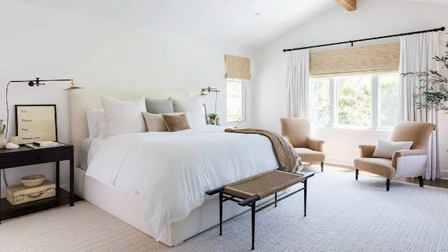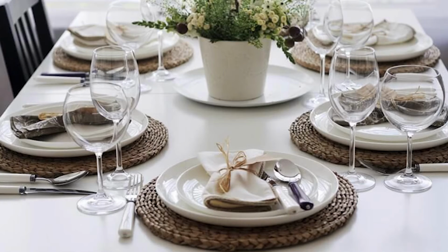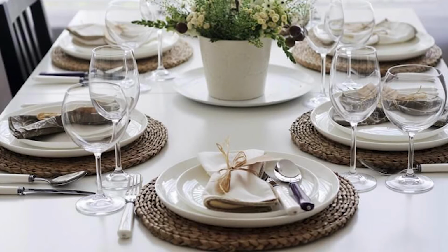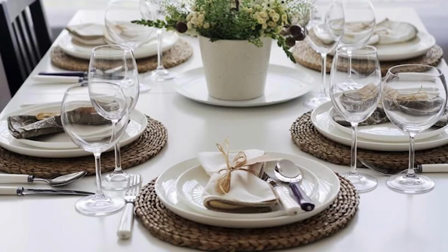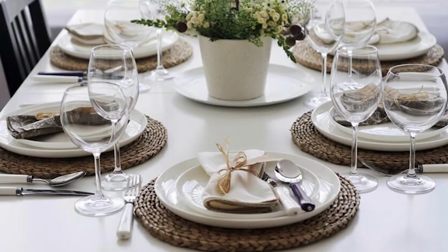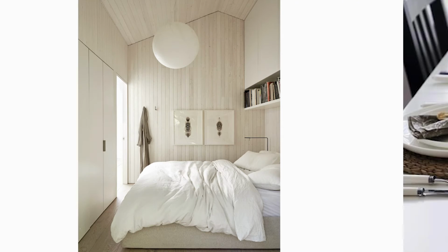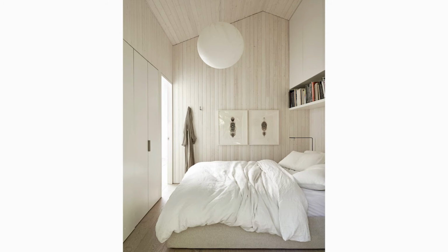As much as sometimes you see all those beautiful patterns or a beautiful color and you think, oh, I'm going to bring this in, I do find for a timeless space, if you can keep a lot of your regularly used items in a white or a nice light neutral, you will get a lot more longevity out of it.